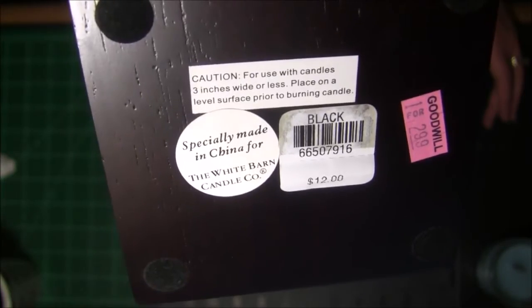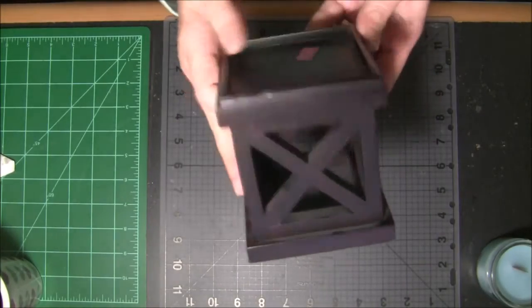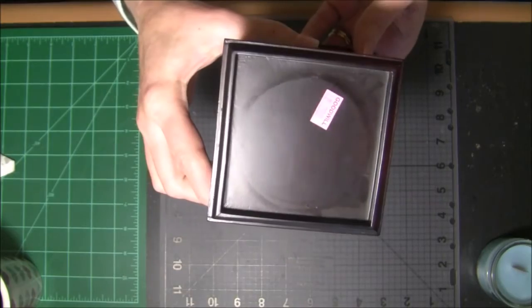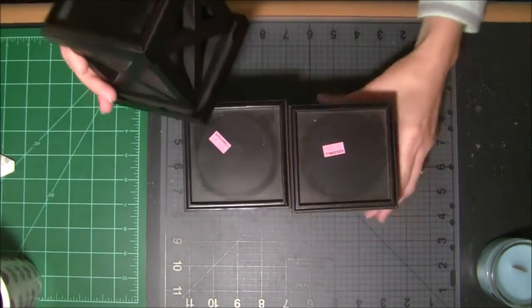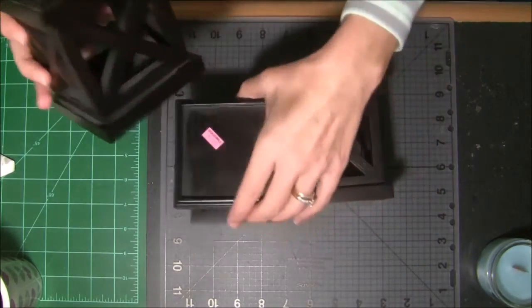Originally it shows that it was $12, and I got it for half off, so it made it $1.50. They're just candle holders for your pillar candles, and they had a whole set there. Of course, they were individually marked, and I got 3 of them. So I thought that was a pretty good deal.